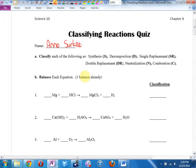Okay. First thing says classify, then it says balance. You know what? I'm going to go for the first page, classifying them all first, because I think I'm pretty good at that. Then I'm going to go back and brutally balance. So here we go. Classification.